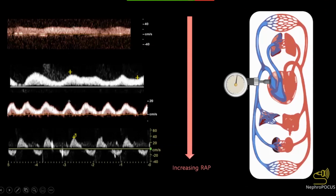So if you look at these peaks and depressions, if you measure one peak and one depression, or dip, in the same cardiac cycle, that should be less than 30%. And as the RAP increases, the pulsatility increases. Here, the pulsatility is definitely more than 30%. Here, the pulsatility is about 80%, almost approaching 100%.